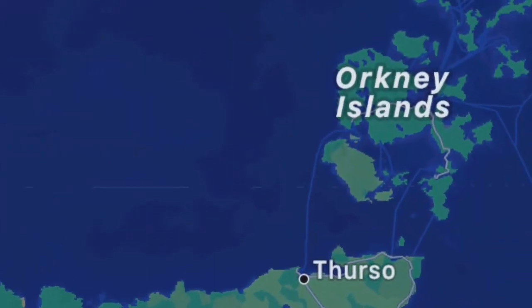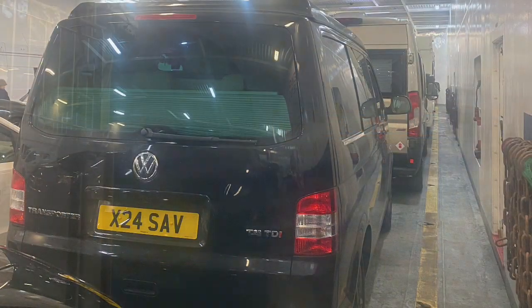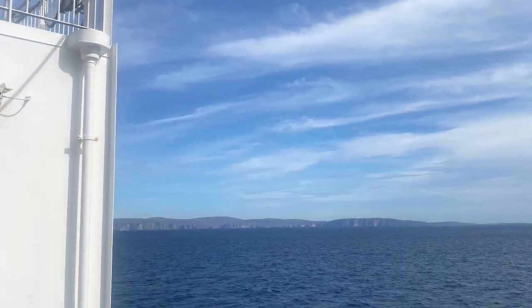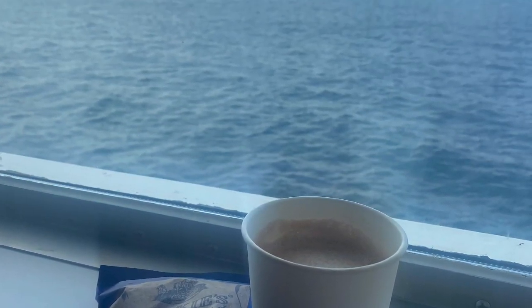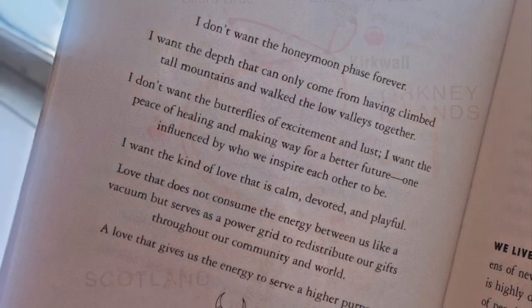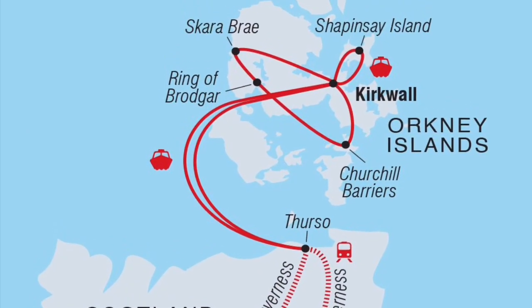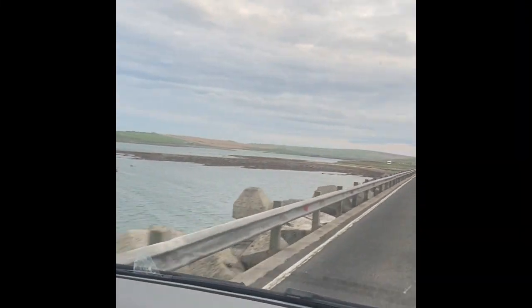I decided to book a ferry to Orkney the night before, so it was pretty spontaneous, and I went over for just one night. So yeah, that's pretty much as north as you can go in Scotland, and Orkney Island is only 990 kilometres squared. Interesting. This is a ferry, which I was pretty scared about because I can get seasick. Luckily I was fine, and the views were just incredible on the other side.